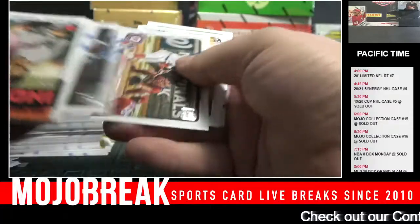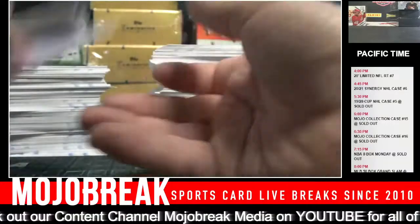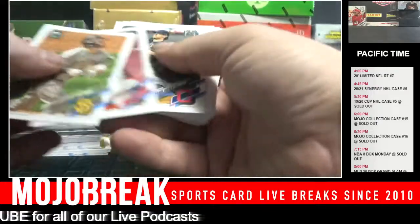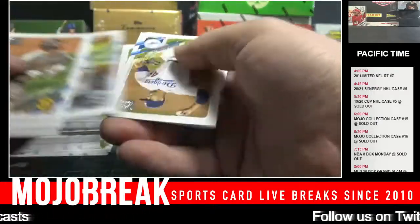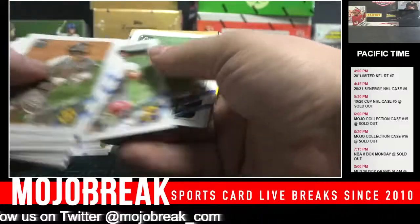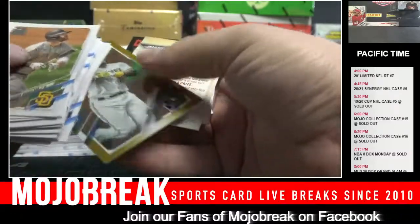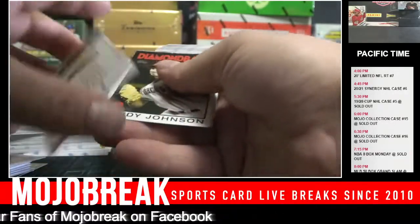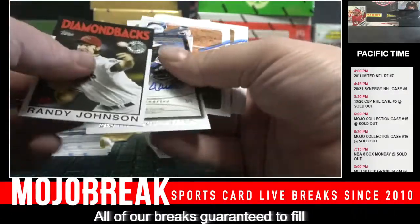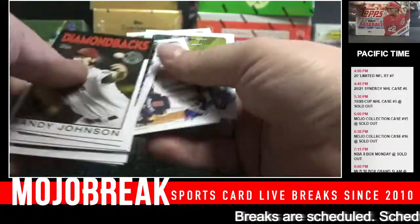Yumbo, what's up, Kelp? Leody Taveras. Foil of Omar Narvez and a Juan Soto home run challenge. Nice. Randy Johnson and Hank Aaron. Facsimile auto on that one. Not a real auto.